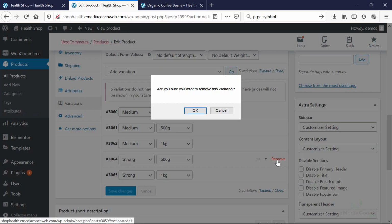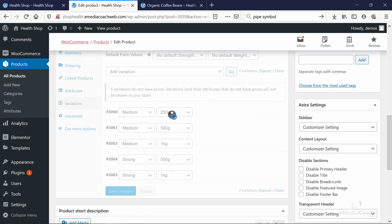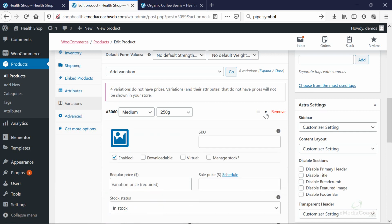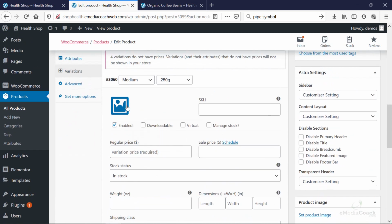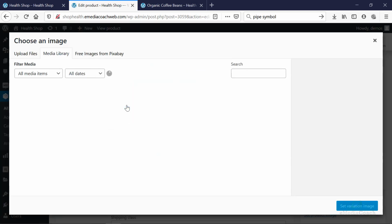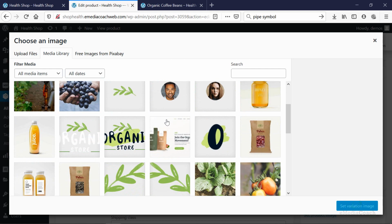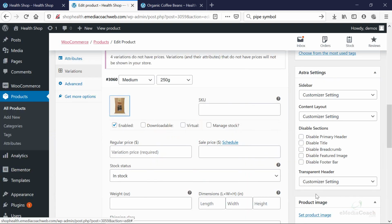Let's say, for simplicity, let's remove the 500 as well. So let's say medium is available in 3 sizes, strong in 1 kilogram. So now what we want to do is start with the first variation. Let's click on the drop down. We want to enter an image. Now this is just going to be a pure example. You'll get what I mean when I go through this. My example is going to be a bit choppy, but let's say this is the example of medium 250 grams. Set variation image.